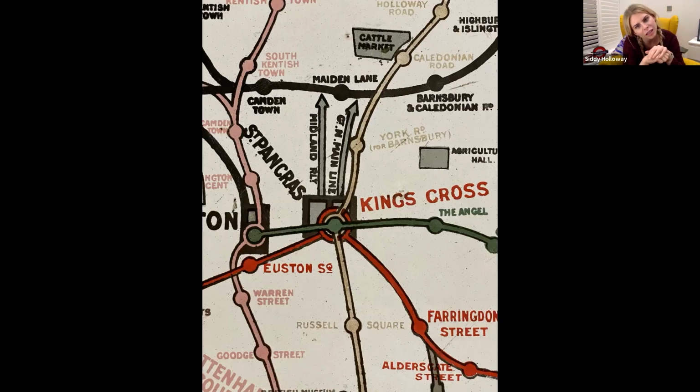I really like that it's got a box around it like that. That's kind of interesting. And yeah, I mean, so the black line is what we now know as the Overground, is it? It is, yeah, the London Overground.